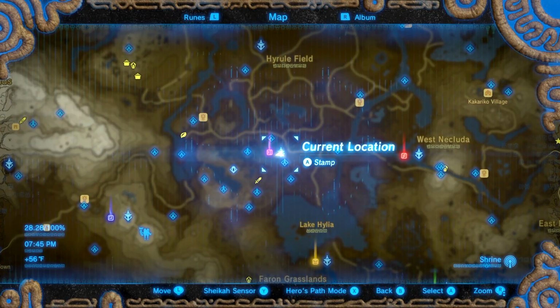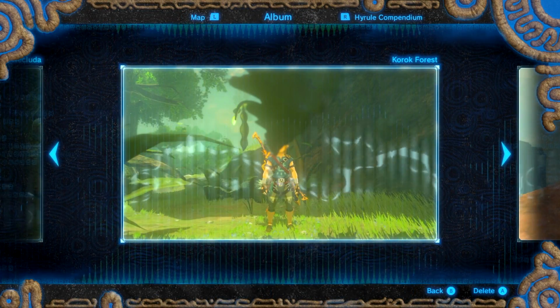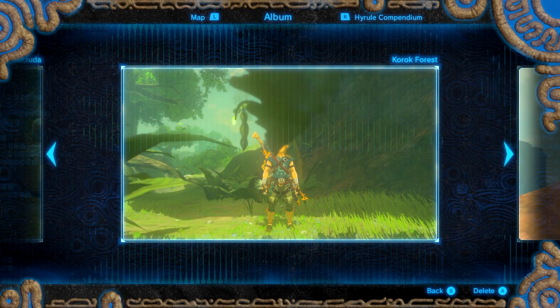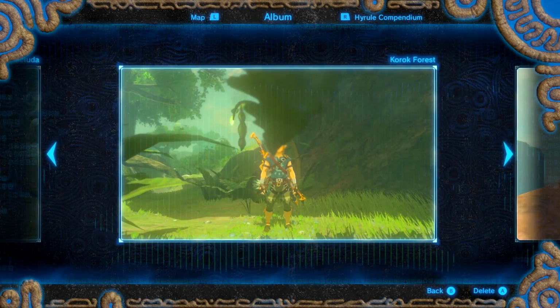Now, when you press minus and you press R for album, we're already on the first picture. So this and the next 5. So if you just pop in and then don't look too closely at the names here, scroll right and left. Okay, I'll be careful when I scroll so I don't accidentally see.